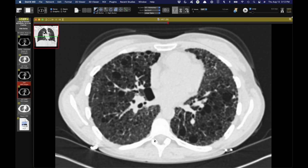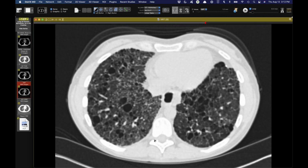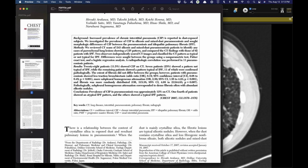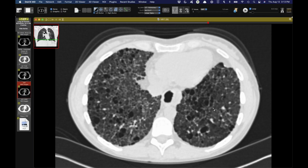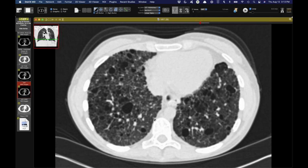So she was referred to genetics, and they did whole exome sequencing, because like I said, she had no family history of lung disease. It turned out that she had a de novo mutation of surfactant protein C. So this is a patient with fibrosis from a surfactant protein C associated mutation. And I think that explains her illness from early on in childhood as well.